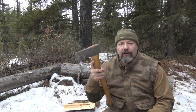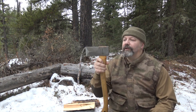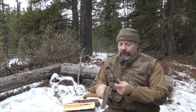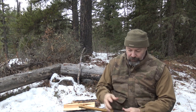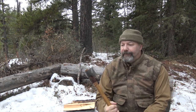So we just took a quick look at these axes, not really a comparison, but I'd forgotten because I hadn't used either one of them side by side for a long time. This is a heavier head, it's got a much better splitting action than the Wetterling's. But this is kind of a one-trick pony, whereas I can split with this. I can also carve a little bit. I can cut things. It's just a much better chopper. You want to cut through wood as well as split it.